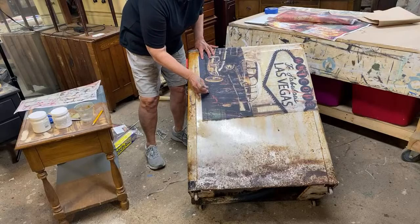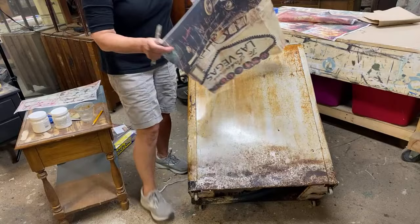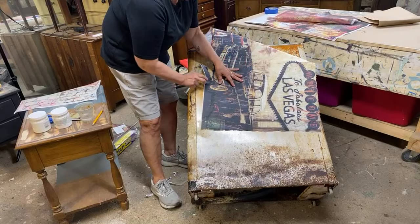So I'm kind of shaping around this wheel and creating a little bit of an effect here, like a rough kind of effect so that I can easily blend my other papers into this. And I don't have just one straight edge on the bottom.